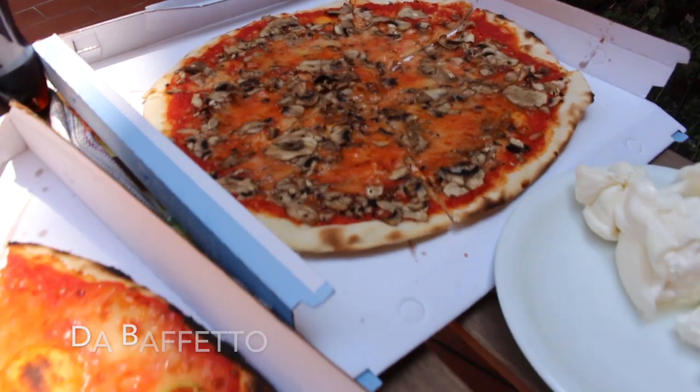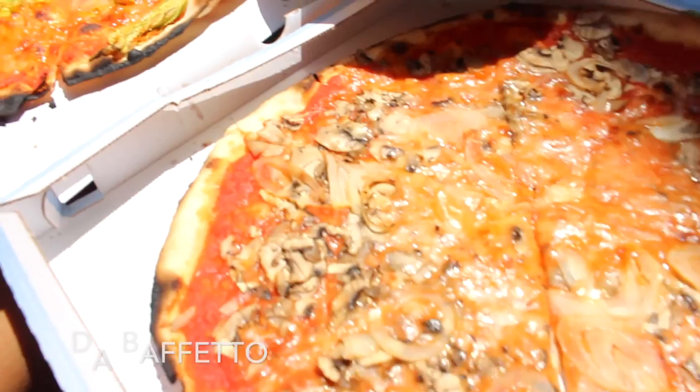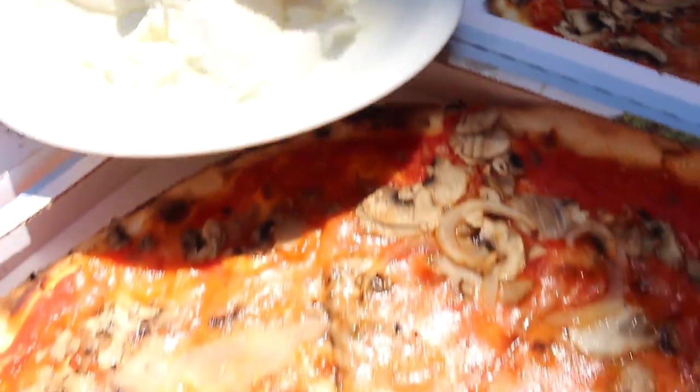We went to Da Buffetto again and we brought it back to our terrace. So here we go, our delicious pizza. Oh my gosh. Look how good. And we even got some mozzarella and some burrata from the grocery store.